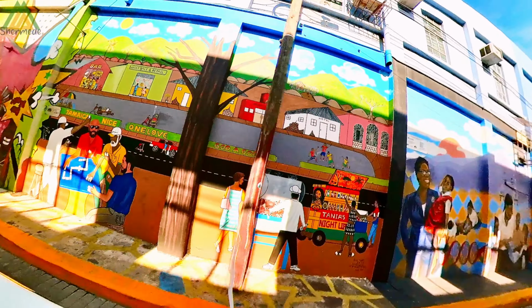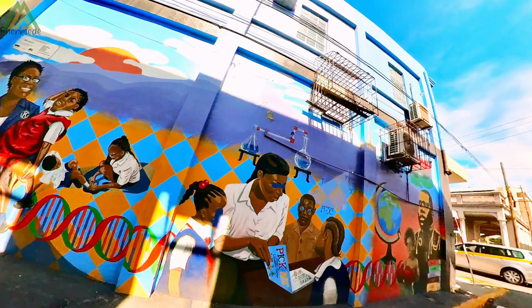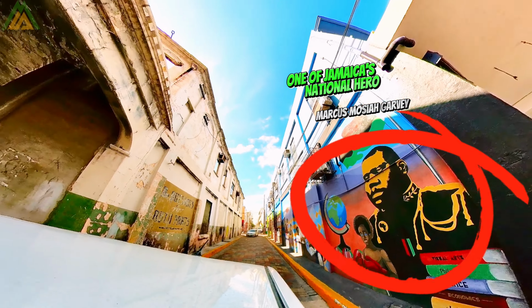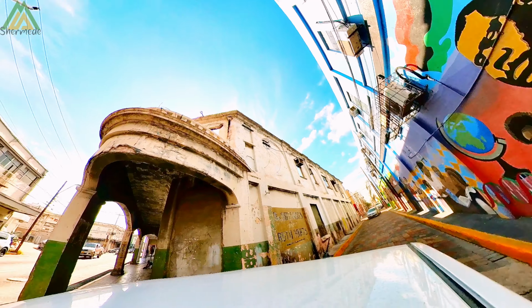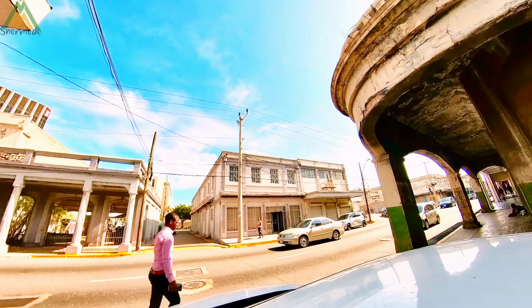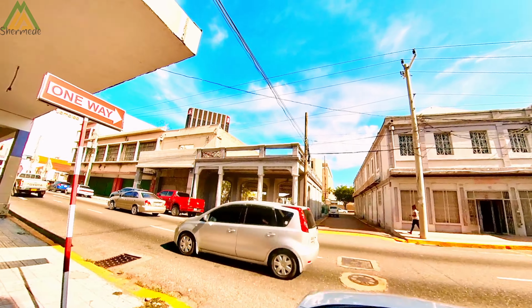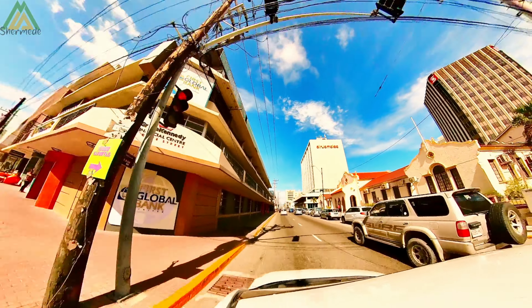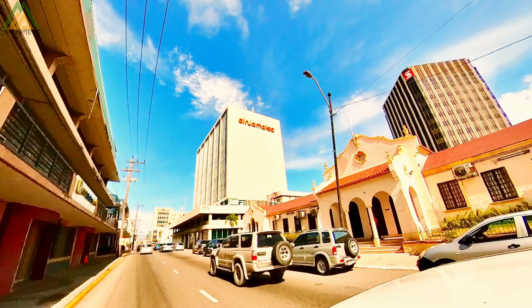As you wander through the lively streets of Water Lane, remember that beneath the surface lies a captivating history and a vibrant present. It's a place where creativity thrives, where hidden gems await discovery, and where art breathes life into forgotten spaces. I'm hungry. And what better way to satisfy my cravings than with some mouth-watering delicacies?